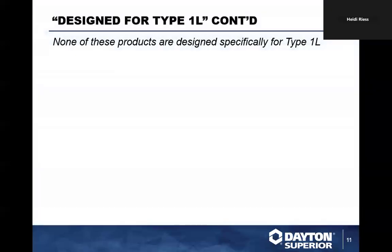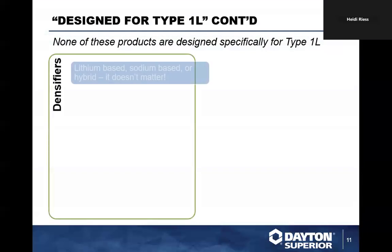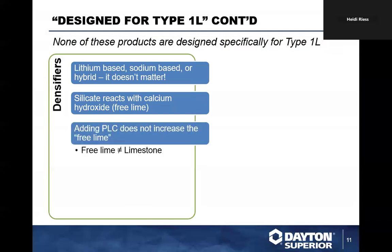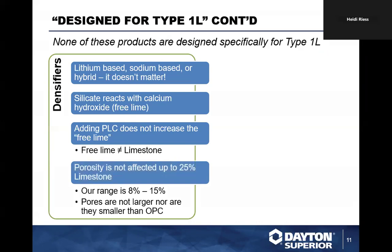A few more products that are more commonly seen as designed for Type 1L are densifiers. So regardless of their chemistry, whether you're using lithium, sodium, or maybe a hybrid mix of the two, it doesn't matter. And this is because the silicate in these densifiers reacts with the calcium hydroxide or the free lime. And adding PLC does not increase this free lime. This free lime is not the same as limestone. So there isn't anything extra that's being added to react with to change how your densifier is reacting with your concrete. It also does not affect the porosity.